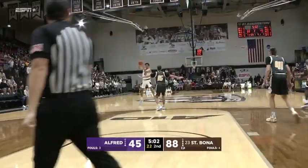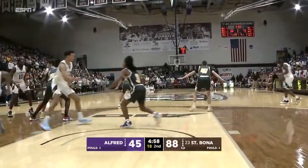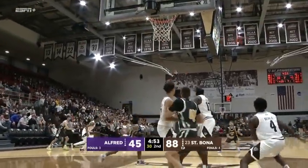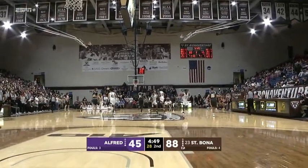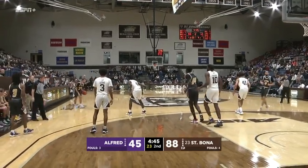Saizano. At the top, Saizano gets it back. Quadri Adams, he comes off a pick, gets a look at a triple. That one's short off the iron. It was a good set from the Bonnies, though. Good screens. They got the shot they wanted.